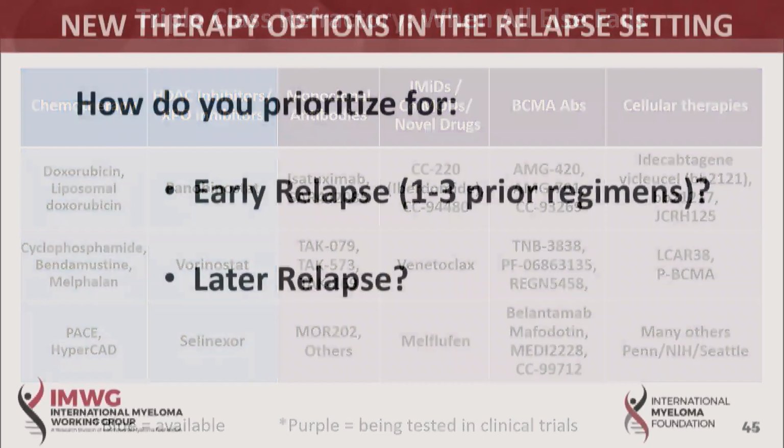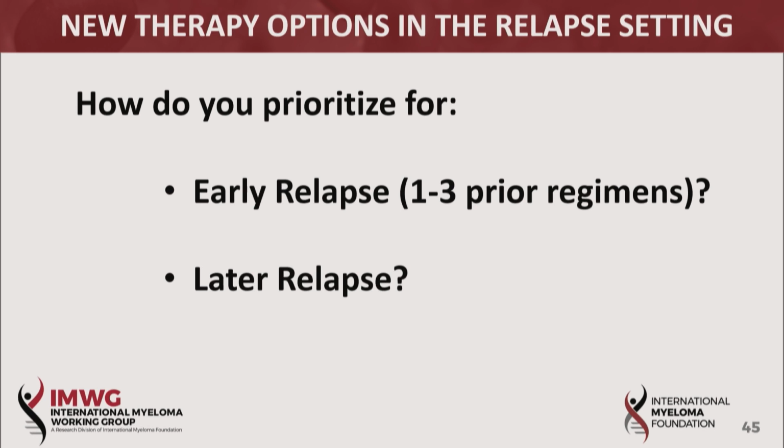So how do you look at this space? How do you feel about these different new options, especially for early disease and then for later disease? Maybe you want to start first, Joe.